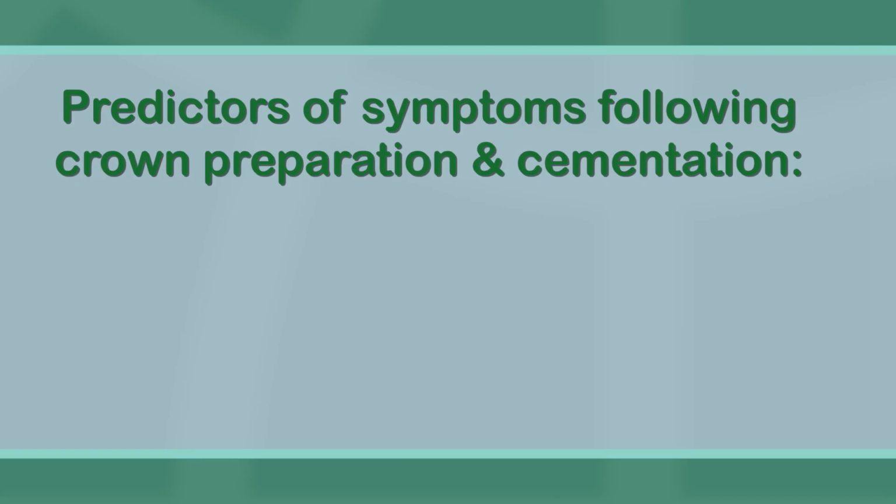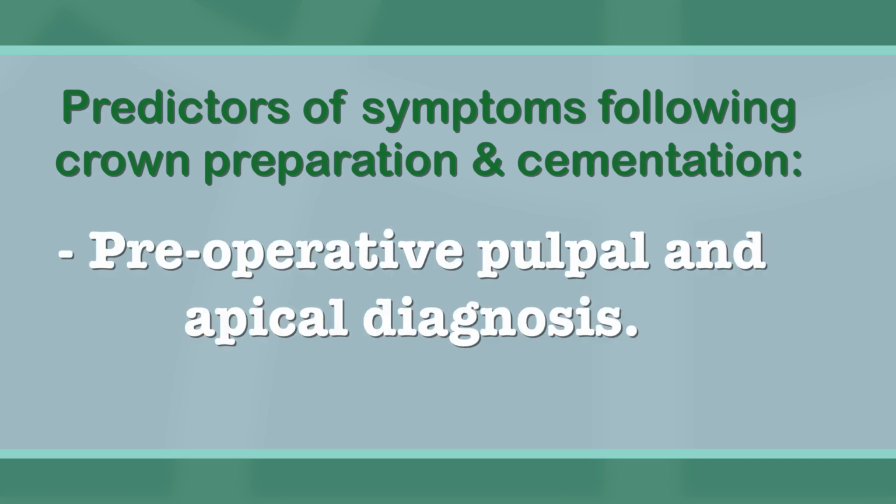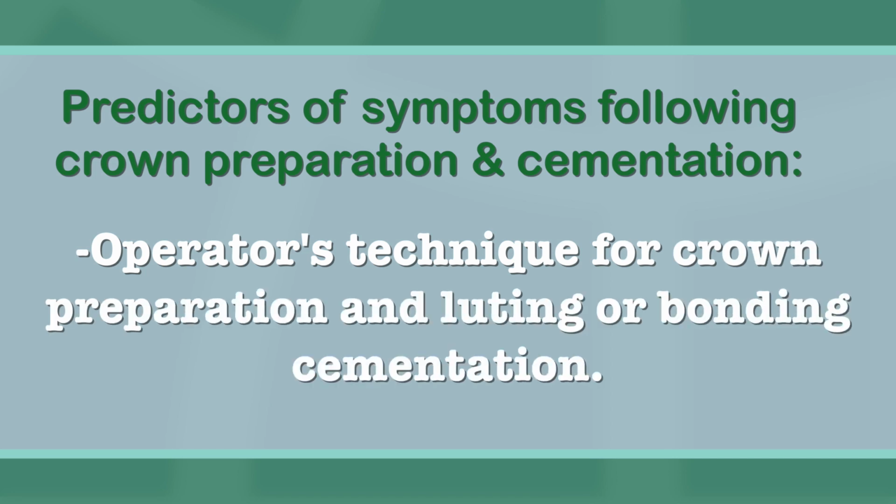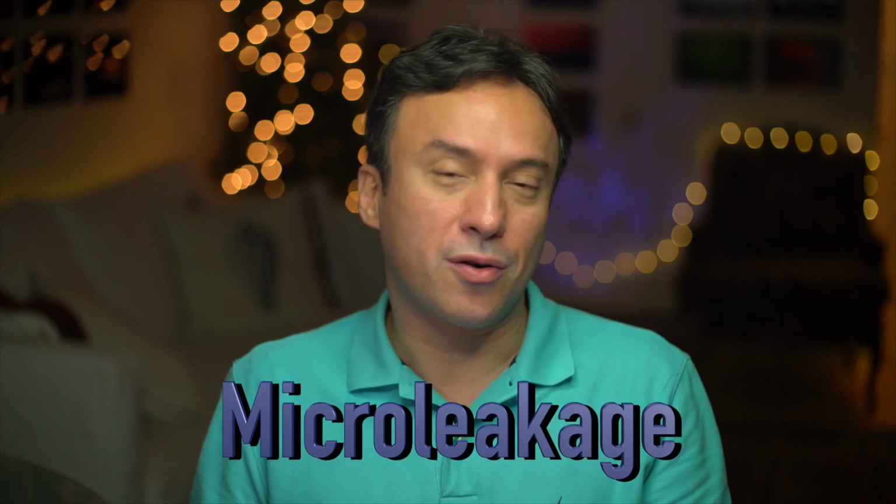The most important predictor of symptoms following crown preparation and cementation is the preoperative pulpal and apical diagnosis. The next most important factor is the operator technique for crown preparation and luting or bonding cementation, because obviously you should not damage the pulp during the preparation, and afterwards you have to have restorative margins that certainly are not open that allow bacterial seepage, nor do they trap plaque that could be a source of future decay and leakage. It's all about microleakage, folks. So here, let's talk about the diagnostic factors in this video, and we can address some of the other factors that I just mentioned in future videos. I promise you I will do that.